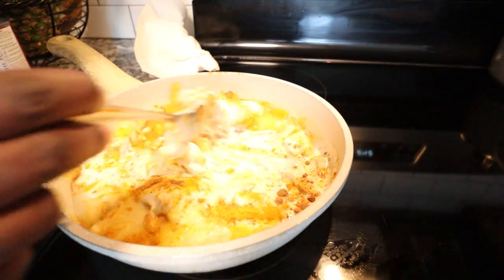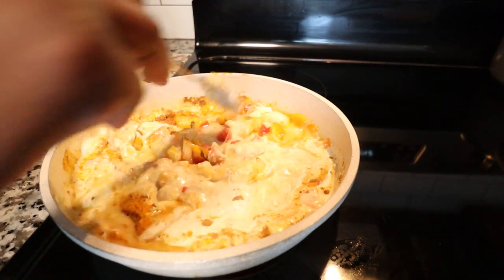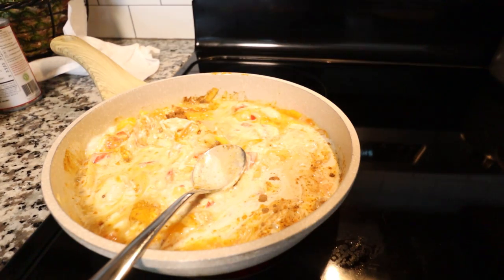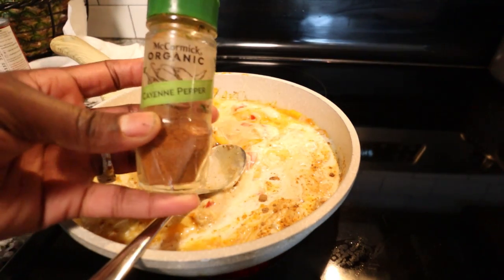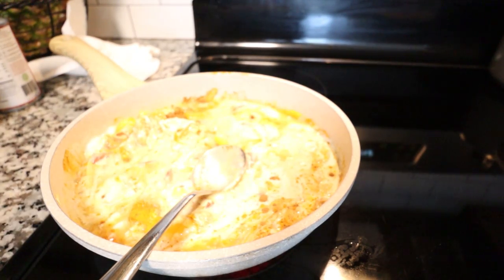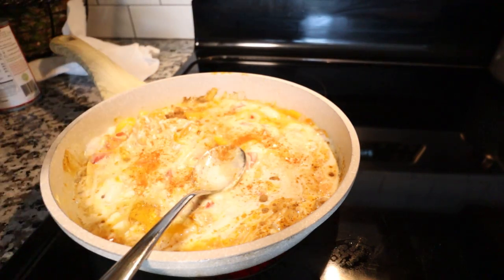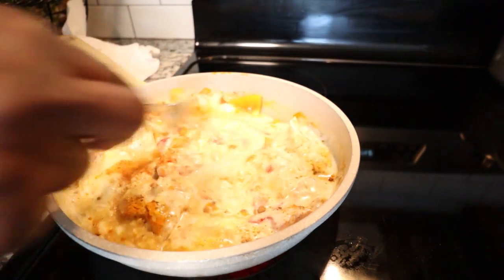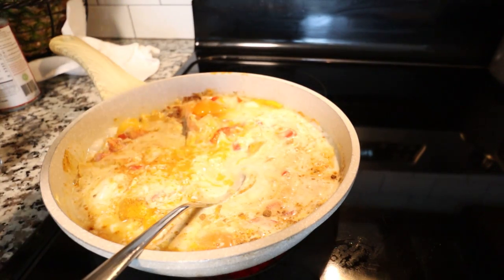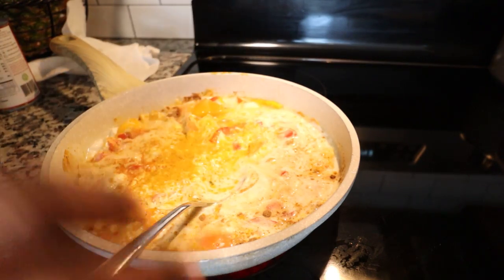One thing I forgot to add was some pepper. You don't have to, but if you would like to, I'm going to add some cayenne pepper. And this is organic cayenne pepper. I like it spicy, so just add a little bit of cayenne pepper. And I told you it's two colors, so I'm going to add some more curry to the pan.